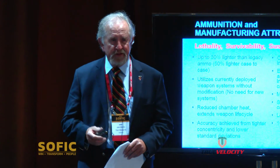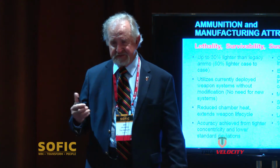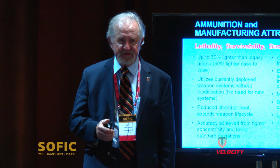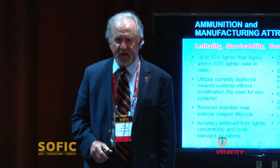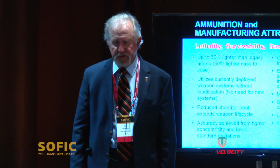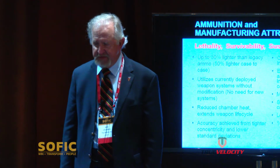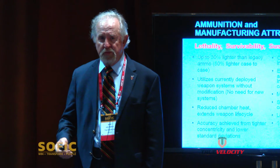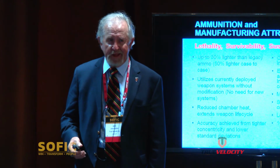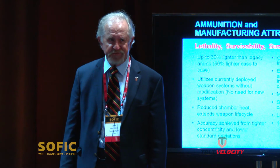Magnetic retrievable. The base of this is stainless steel, so range cleanup is sweeping a magnet over it. Totally recyclable. Everything that's on it is recyclable. Always get the question, is it reloadable? It can be, but you probably better stick to brass for that, frankly.